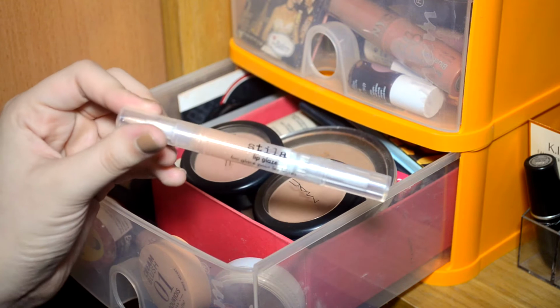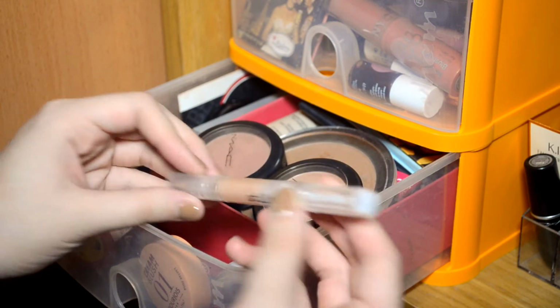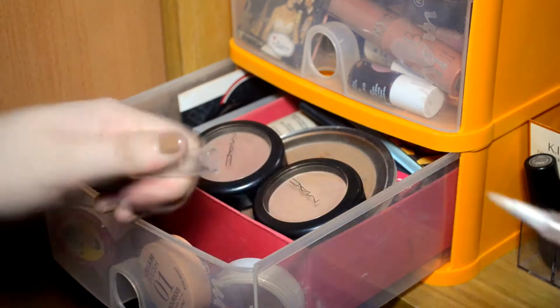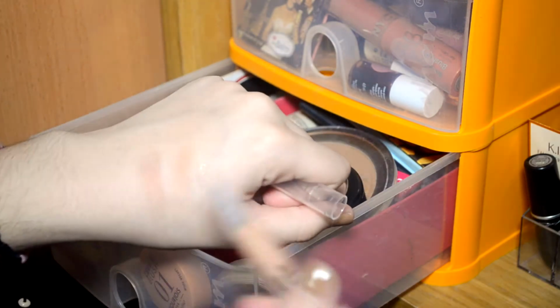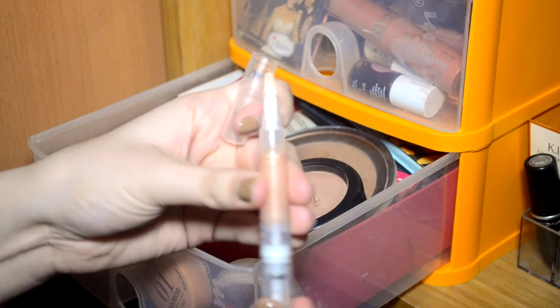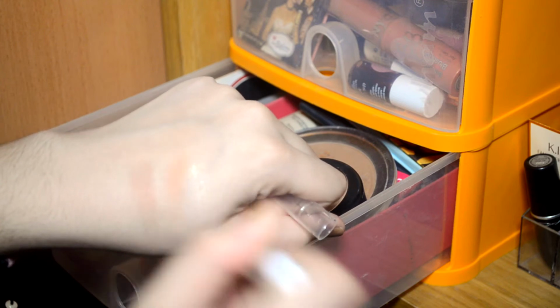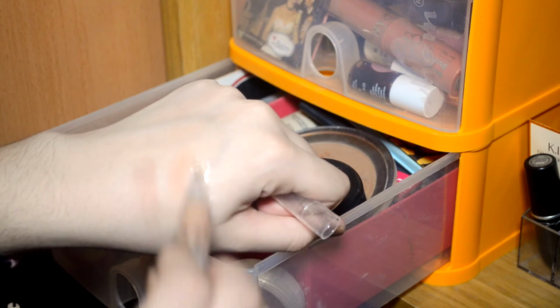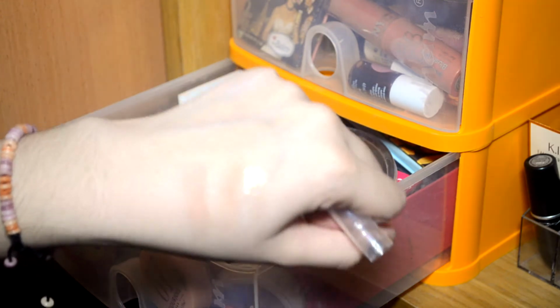And then I have this Stila lip glaze which I got in a Birchbox, my January Birchbox I think. This is in the shade Glow, and I haven't actually used this yet. I just put this in here to try out, and I just still haven't really got around to using it. I need to do that. So it's just a quite sheer, shiny, sparkly lip gloss which I need to try out.